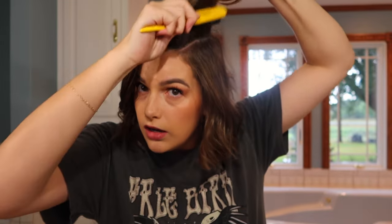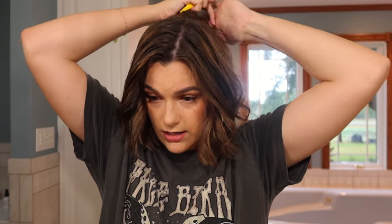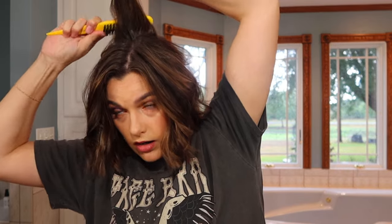Now, for the next part, I take my teasing brush, which I don't really know what I'm doing, but I just tease. And then I take one right here in the back. Tease. Hairspray, and I try to make it kind of messy looking.